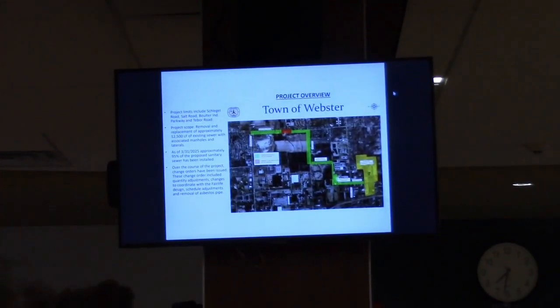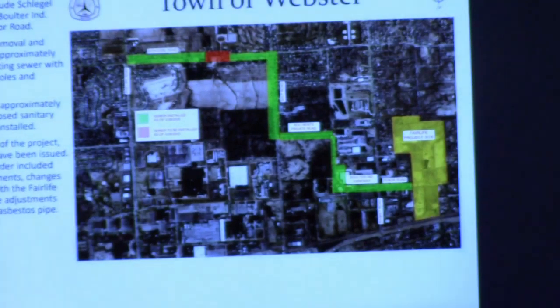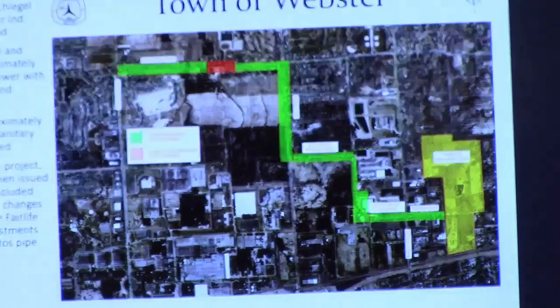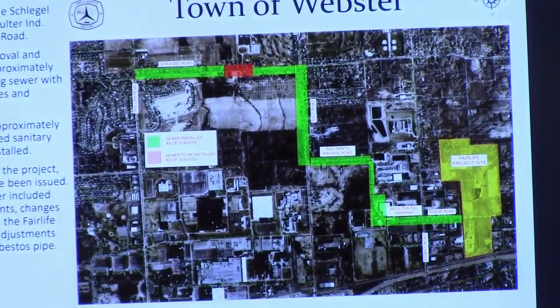Actually, since this slide, I think they even advanced another manhole or two more down the road. They actually have two manholes left of the sanitary. They have to go back through and replace some storm sewer in Schlegel and do some restoration work. As you've driven by Schlegel, you've seen it's not finished.